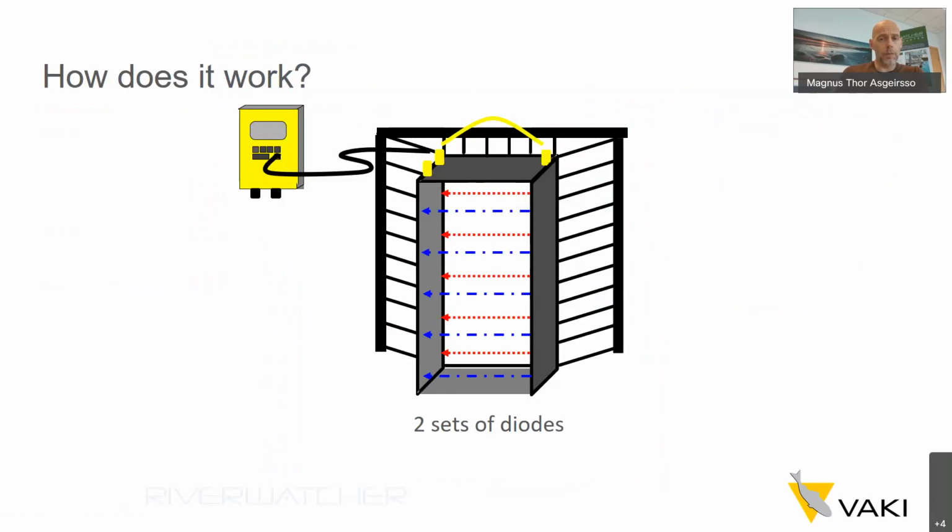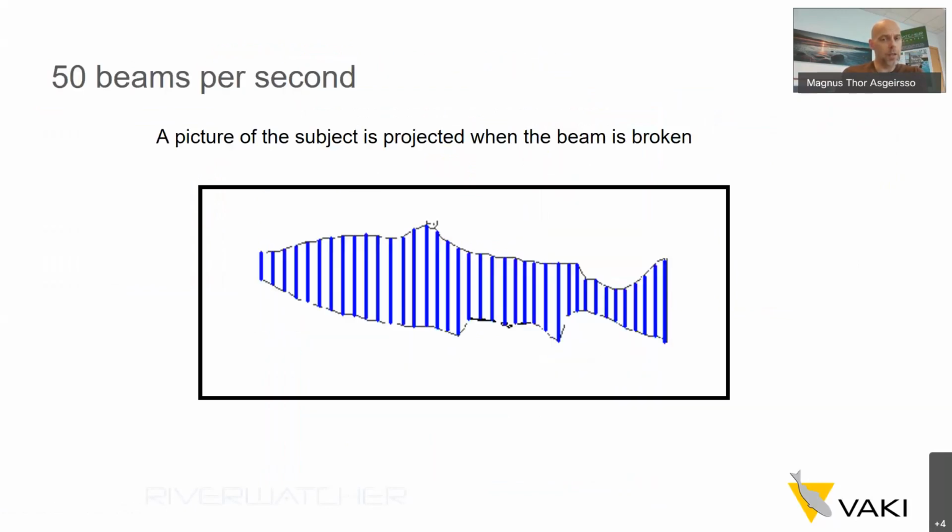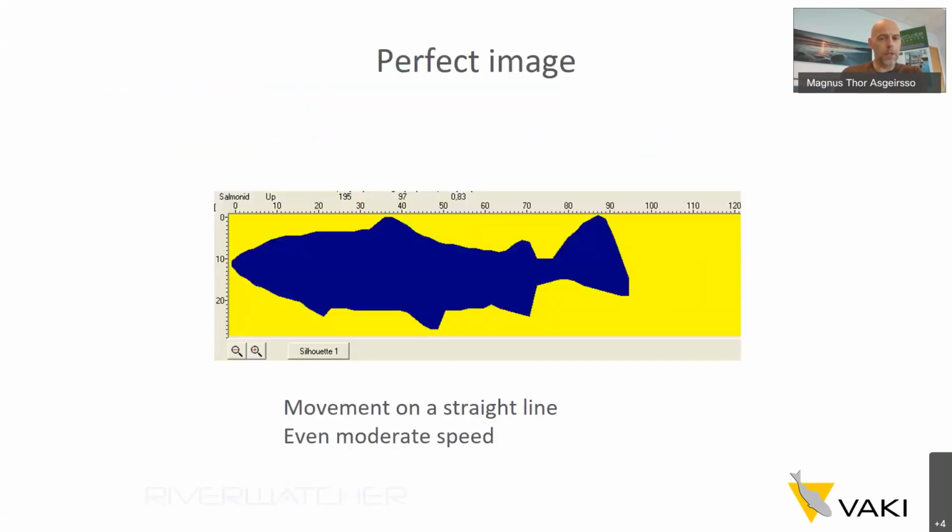How does that work? Each panel has 2 sets of diodes shooting beams across, and as the fish comes through, it blocks the beam and casts a shadow on the other side. So this is how the computer sees the fish as it comes through. And if the fish is moving in a straight line, it will give us a pretty good image, even if it's just a silhouette.